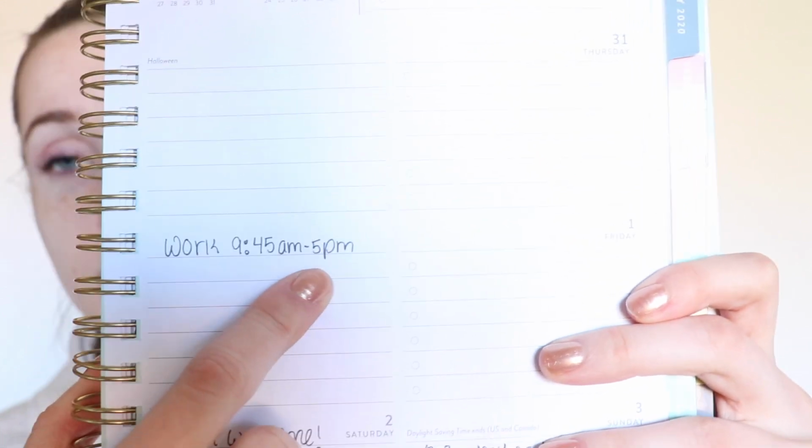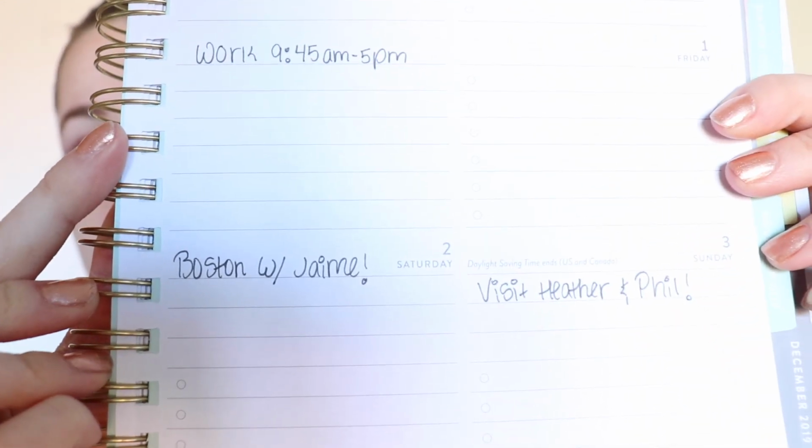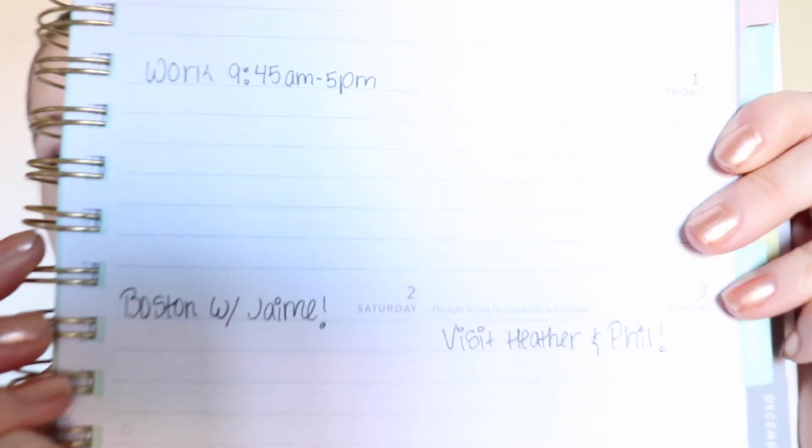I'm going to show you an example of the beginning of November of what I wrote in my agenda, because this already happened. So this is work, but you can just see how neat and clean it writes. I went to Boston, visit Heather and Phil. I just love the way that it writes. And I'm not even done with one, or even halfway done with one, so I know that these will last a very long time. They look really cute in my pencil cup holder. I just love them. So these are pens that I will definitely keep repurchasing. That's a winner in my book.